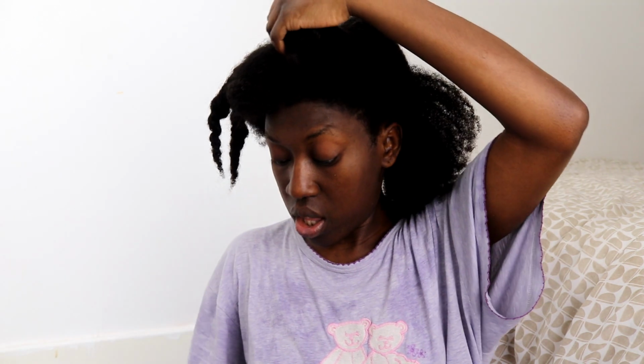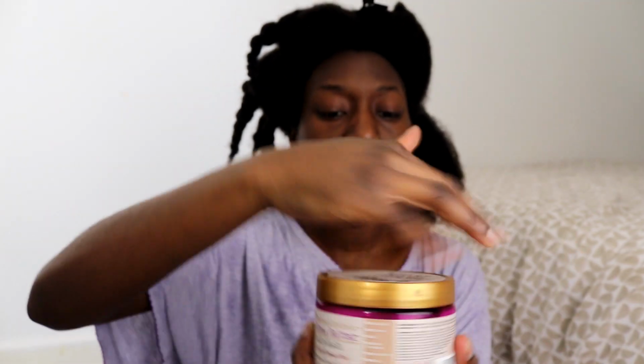Oh, my hair does feel really moisturized. Well, cleansed. Could have been better. But yeah. So let's have a look at the hair mask. So here's the hair mask. I've already shown you this already. It smells lovely. I love that.